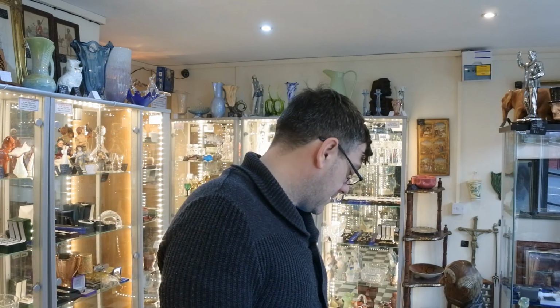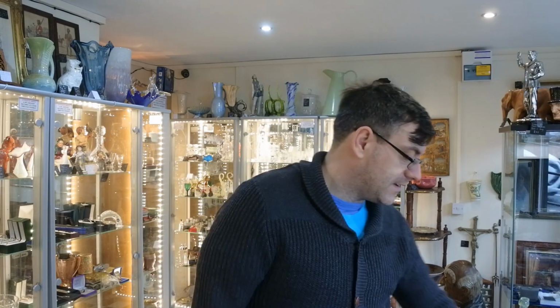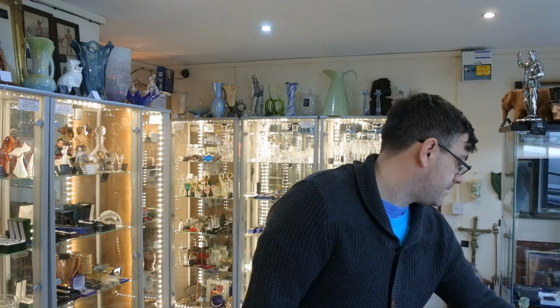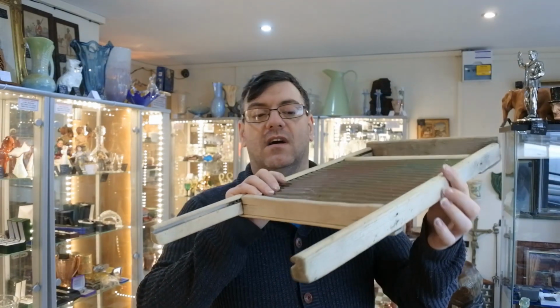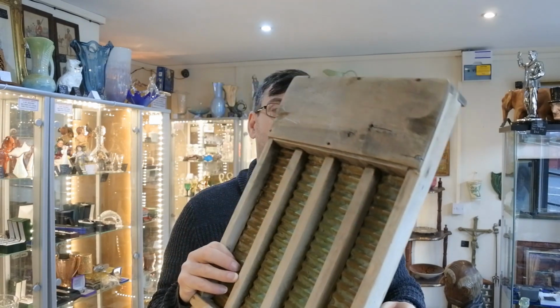I think the rest of the stuff is going to go in the shop. Right, so I'm going to start dealing with the shop pieces now, guys. Got a vintage washboard here. They don't pull fortunes. It's not the best example. It needs a bit of waxing up and a bit of work to get it looking really nice.